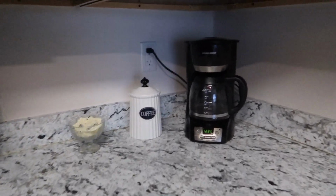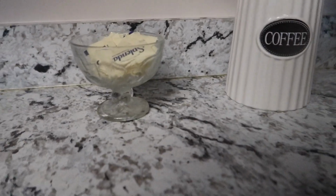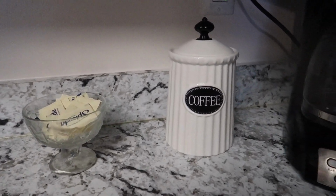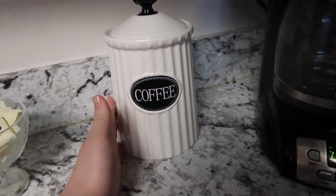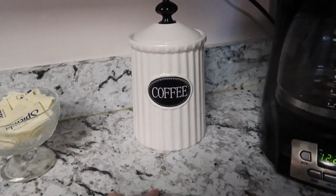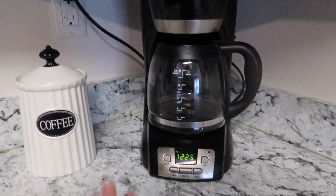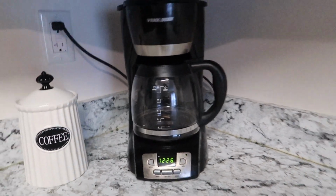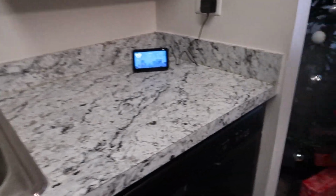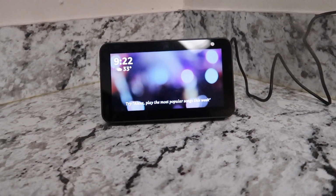But this is the only thing that I like to have on the counter, which is my little coffee bar here. So just in a little glass jar, I put some Splenda because that's what we use. My little coffee container that we keep our coffee in. I got this from TJ Maxx. It's literally like $6 or something. Our Black & Decker coffee maker. Just general soap, paper towels, and this beautiful girl, this is the Alexa Show.